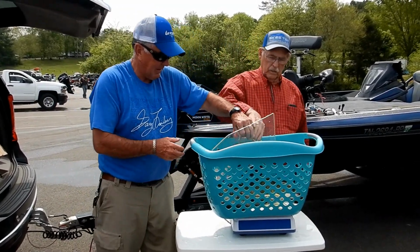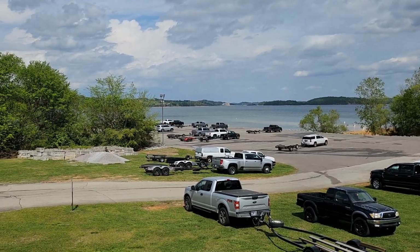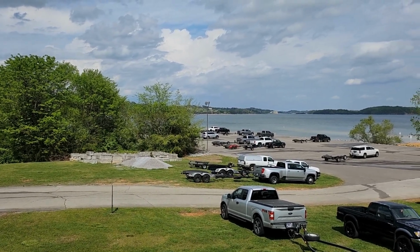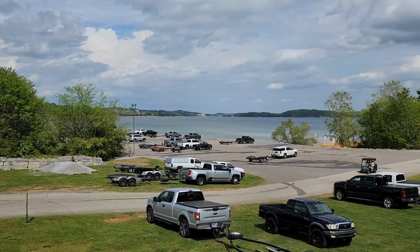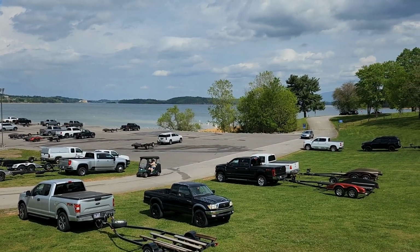Looks like most of the people are back in from the tournament now, because I don't see any of the boats circling, and the parking lot's almost empty now, so I think they might be back tomorrow.